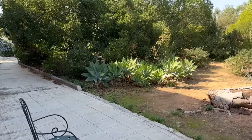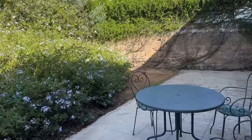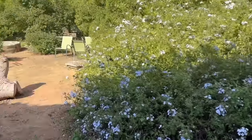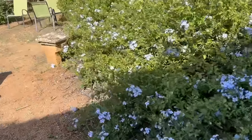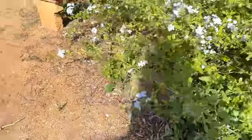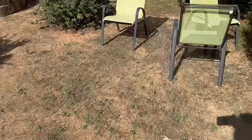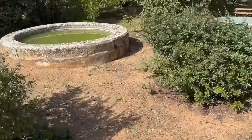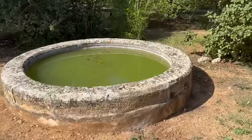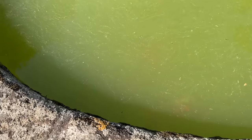So here is the view when you first come outside. There's the little table set, and then all these beautiful flowers. Like, how beautiful is that? Oh my goodness. And then over here, you have some nice benches. There are lizards everywhere, so we might be able to catch one on camera. They're taking pictures out here by the little pond thing, I guess this is.